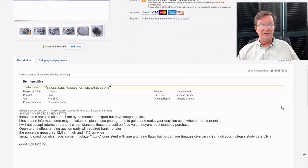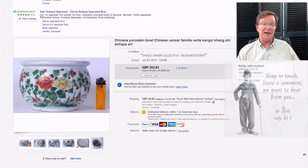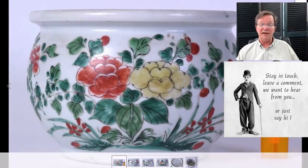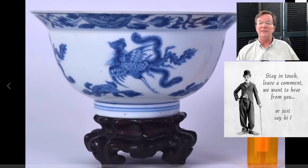And let's see, was there any damage or anything to it? Amazing condition. A little rim fritting and no restoration. That was a great buy then. That was a good buy right there. Nice looking decoration, nice outlining, good greens and all that business. And it wasn't too small. $499. That was a nice thing to buy for that price.